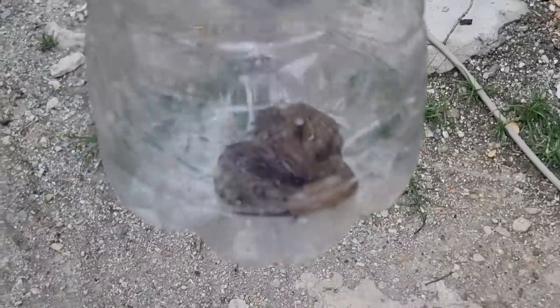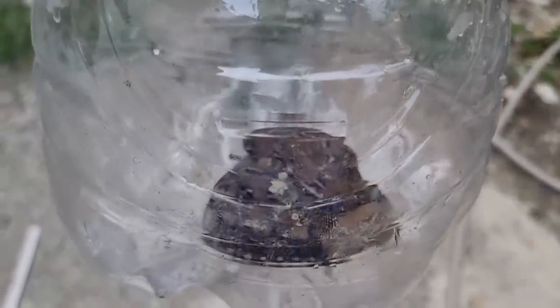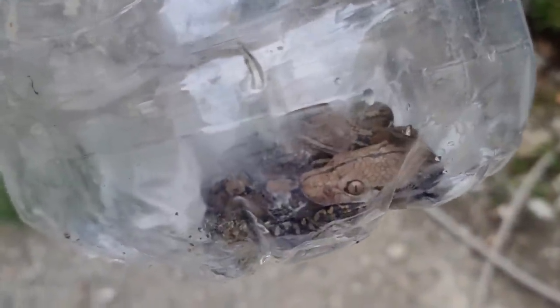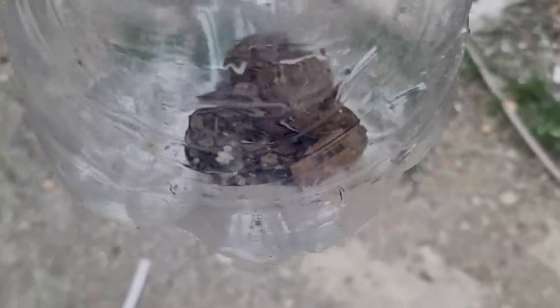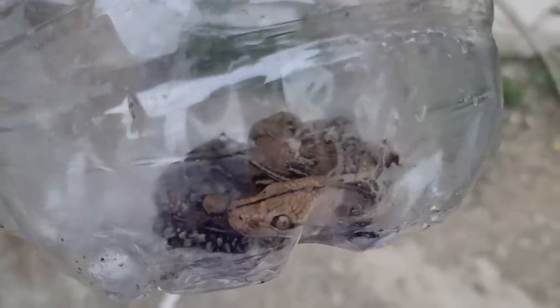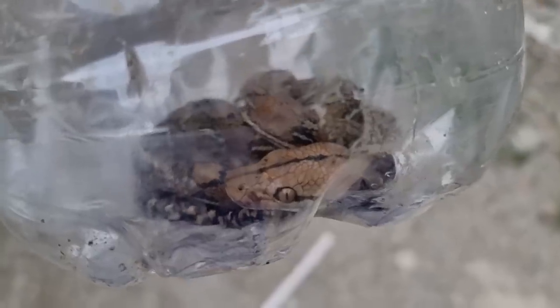Let's see. OMG, guys. So this here, guys, is a reticulated python. It's just a baby. No venom. It's a constrictor, see it? But these guys can grow up to 20 feet long, guys. It's crazy. All right, gonna let this go. It'll eat the rats and stuff in the area. Bye, buddy. Nice meeting ya.